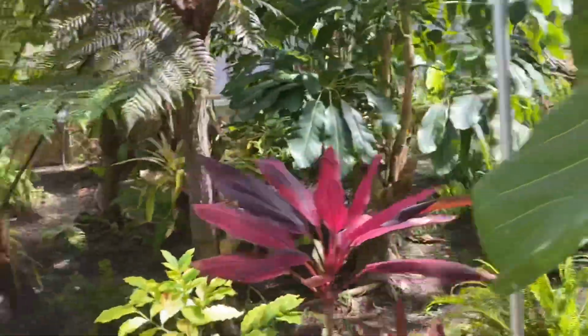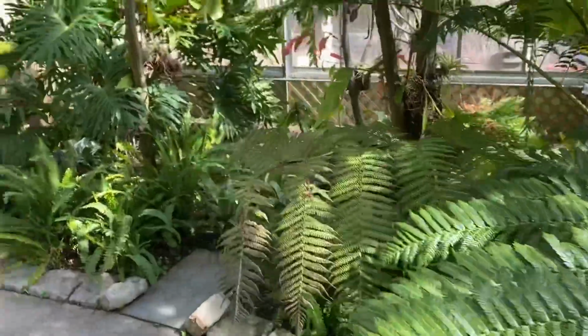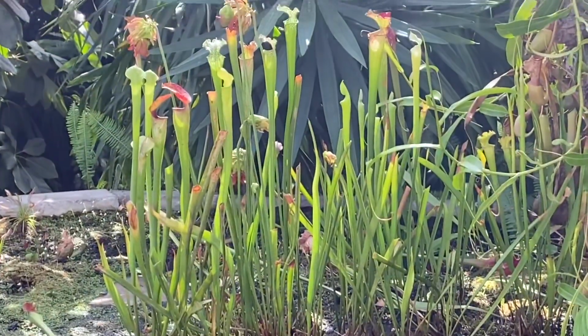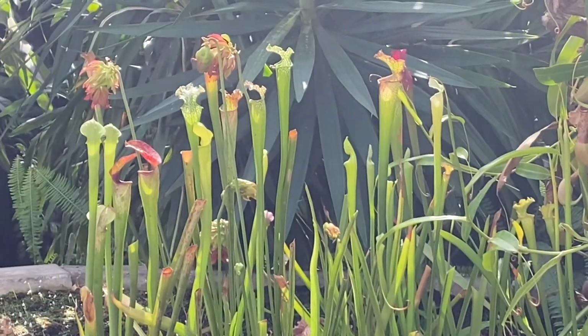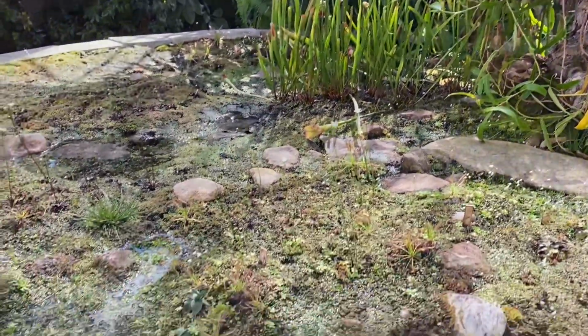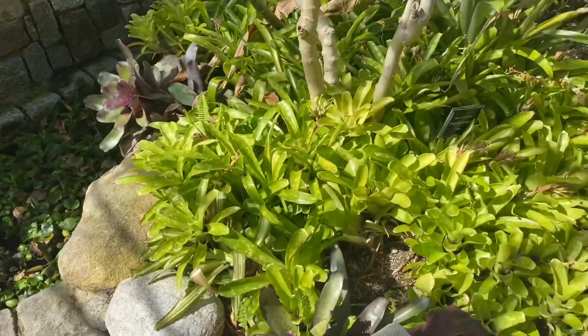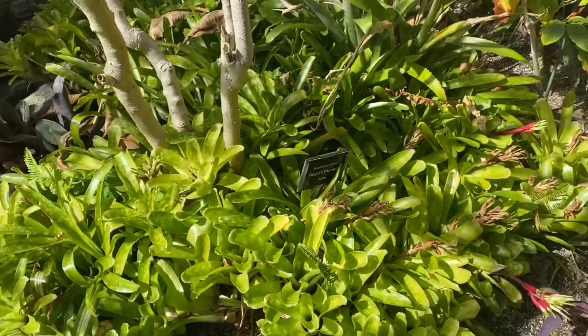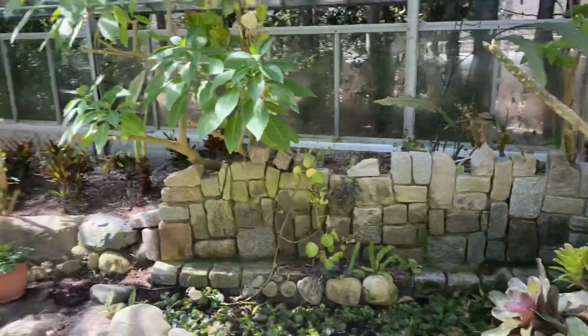Next, I'll take you to the Sundew Plant. It is a carnivorous plant, which means it eats insects. Here it is here. It attracts the insects with a sweet, sticky smell, traps them in, and gobbles them up. Next up, the angel's trumpet plant. They're beautiful, but you don't want to eat them because they're poisonous too.